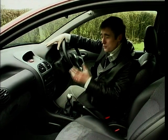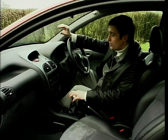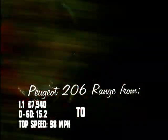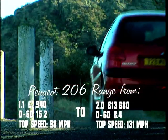So why do we have a reappearance of this awful textured plastic? It looks cheap and feels nasty and tacky. I do like the suede effect and leather though. Very sporty. Ironically, the 206 is built in Britain and exported back to France.